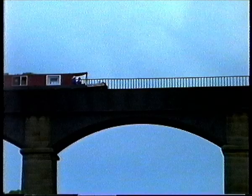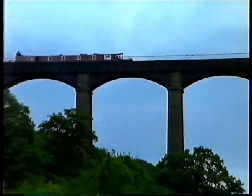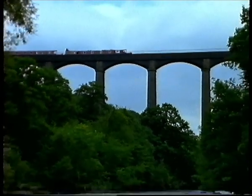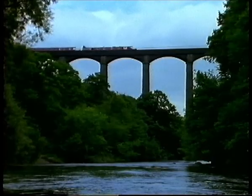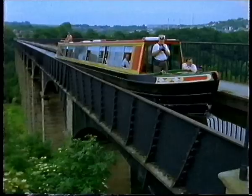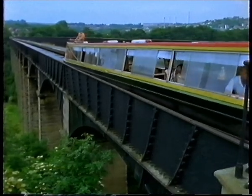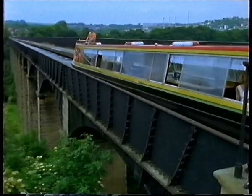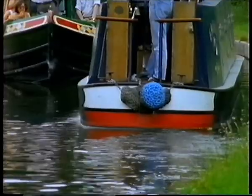Another reminder of past industrial splendour is provided by the Llangollen Canal. The spectacular Pont Cysyllte aqueduct crosses the River Dee at a height of 120 feet. It's 1,000 feet long and was designed by the great engineer Thomas Telford. Though in the main canals are used for recreation today, there are still over 2,000 miles of navigable canals in this country, and those of Wales are among the most beautiful and dramatic.